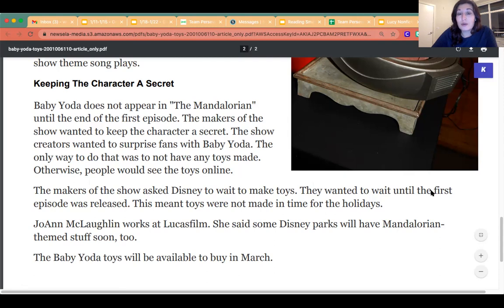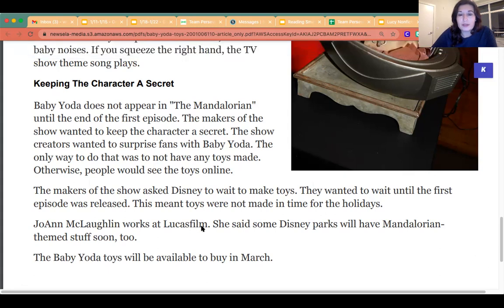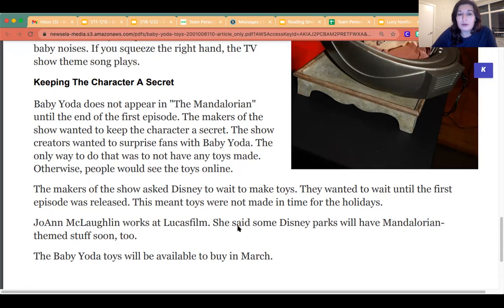This meant toys were not made in time for the holidays. Joanne McLaughlin works at Lucasfilm. She said some Disney parks will have Mandalorian themed stuff soon too. The Baby Yoda toys will be available to buy in March.